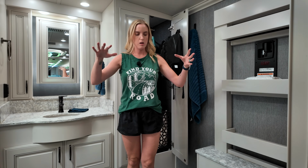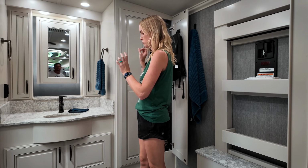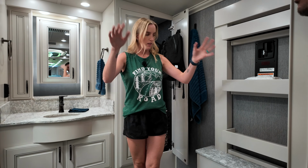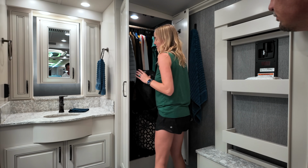Okay, Chris and I decided that we're going to start in the back and work our way up. So starting in our back bathroom, we'll get started with the closet clothes, all the toiletries and everything that we have underneath the sink. And then we'll move forward in the RV. So we'll see how much time this actually takes.